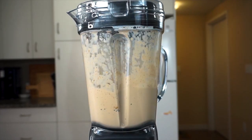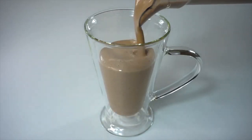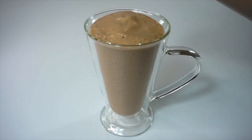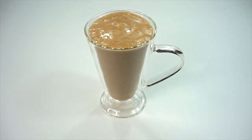Now blend all well until you get a smoothie-like consistency and your breakfast is ready. This shake is going to be thick, so you can slightly increase the quantity of milk if you want it to be thinner. The shake is very filling and will keep you away from hunger for 2 to 3 hours.